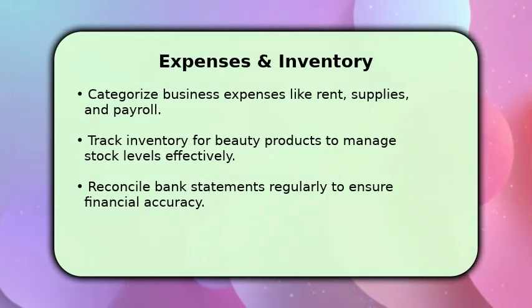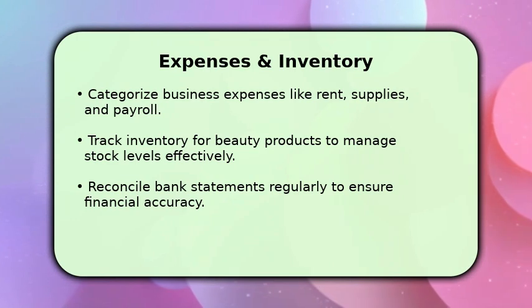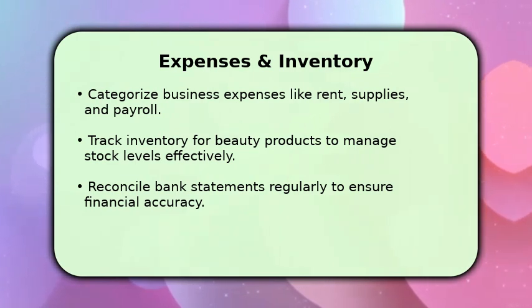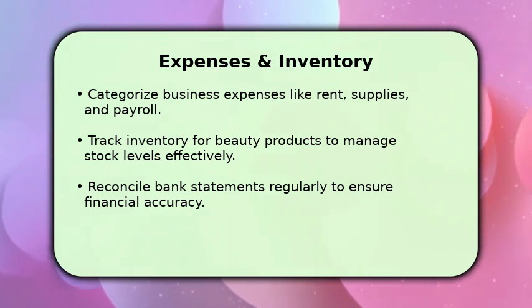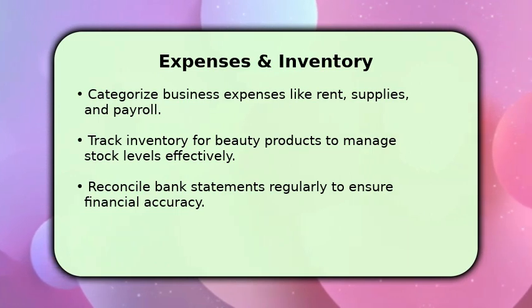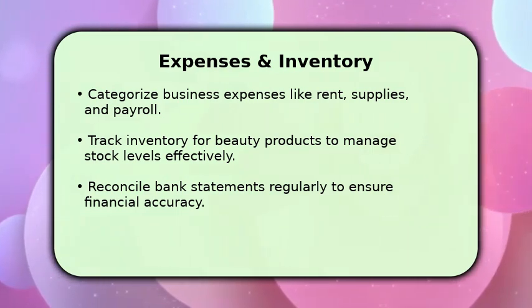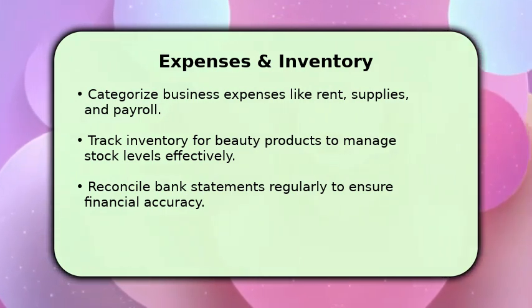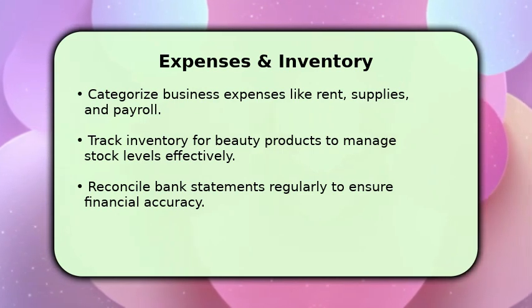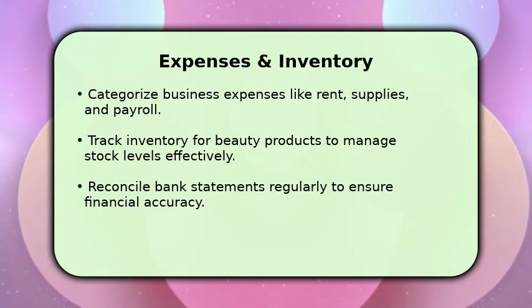Controlling your outgoing funds is just as important as tracking income. Categorize all business expenses, from salon rent and beauty supplies to employee payroll, for clear financial oversight. If you sell products, use QuickBooks to track your inventory, helping you manage stock levels and reorder efficiently. Remember to reconcile your bank statements regularly. This ensures all transactions are accounted for and your financial records are precise.